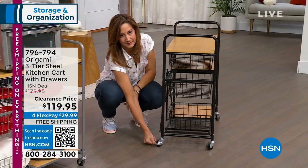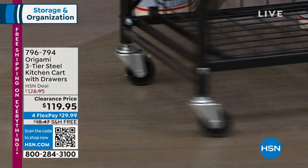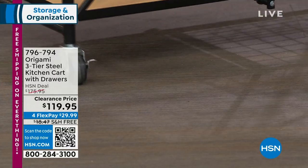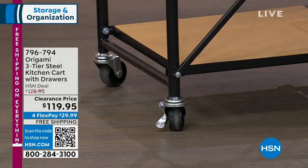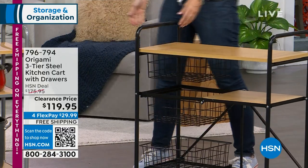You have those beautiful caster wheels that Rebecca's showing you can lock into place. So if you don't want to wheel it around, you know that you're going to set your Ninja air fryer on there, your Dash air fryer on there. Maybe your Nespresso, you want to use it as a coffee station. I mean, quite frankly, if you want to use it as a little bit of a bar cart, you're able to do that too, or maybe a serving cart because you do have those drawers.